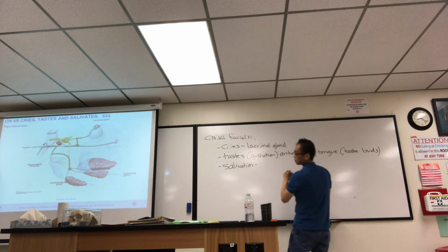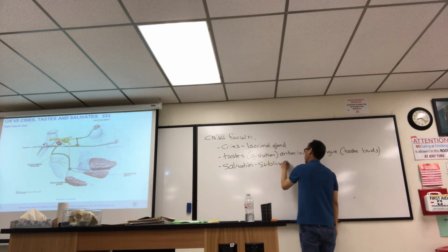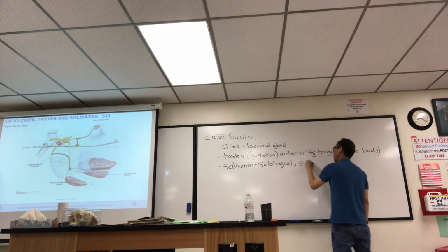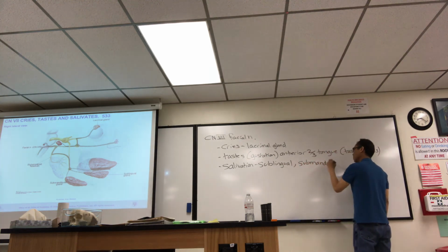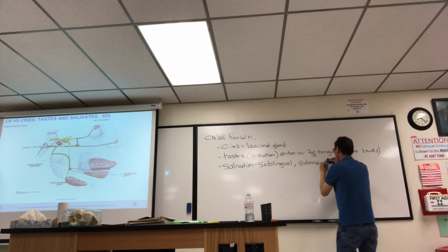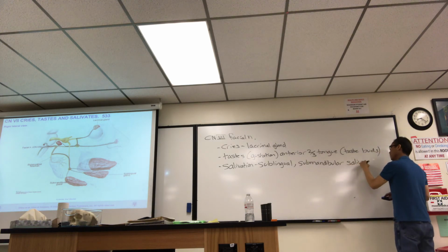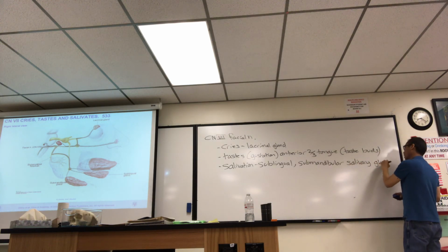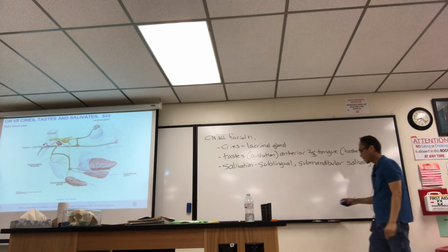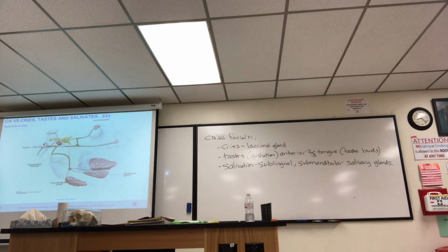7 innervates sublingual, submandibular, salivary, I think that's those nerves. 7 does a lot. Okay, that's all I have for this picture there.